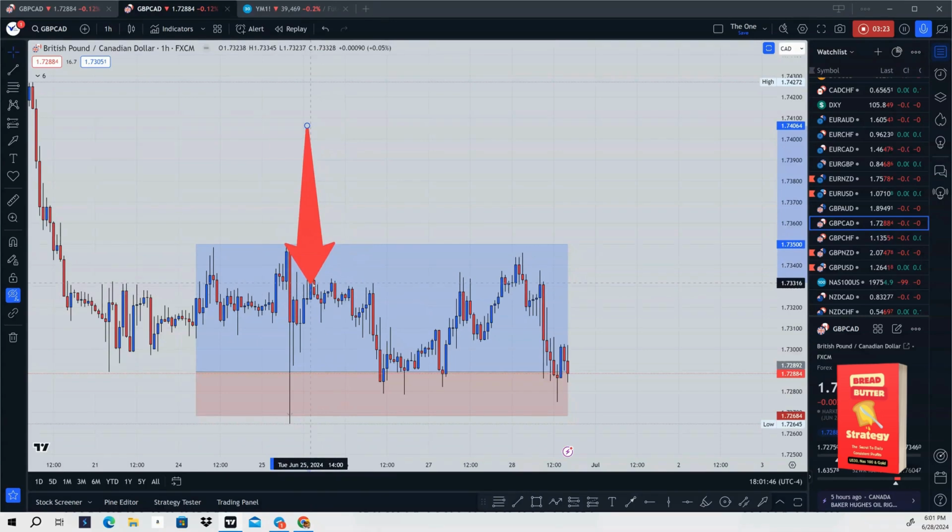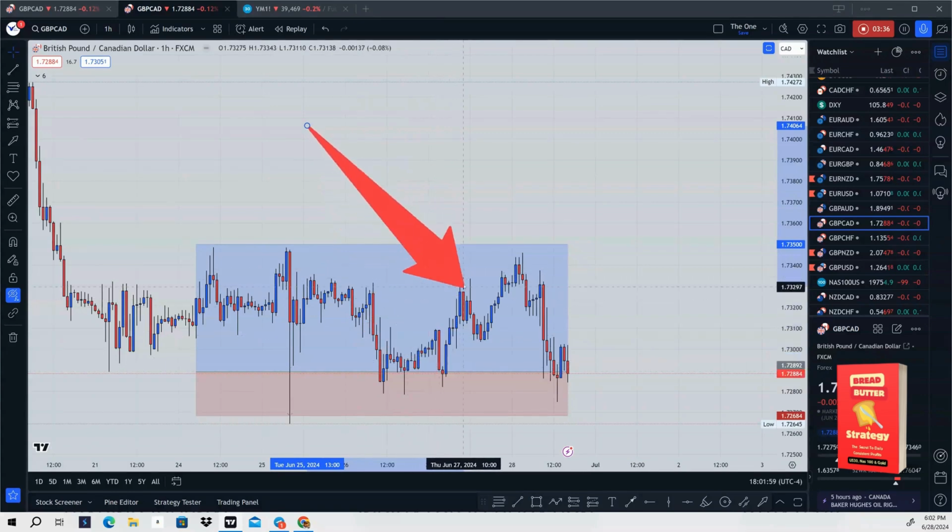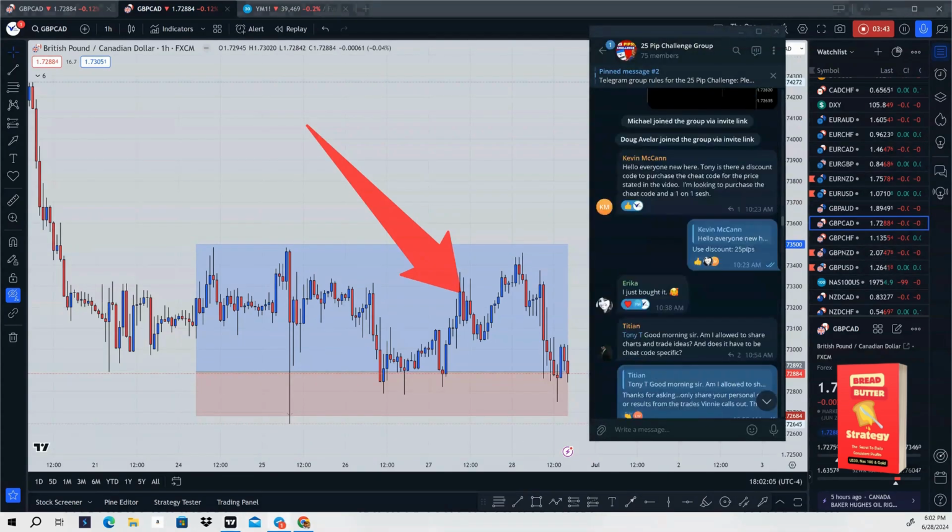So price eventually did come back up, but it didn't come up and hit TP. It actually came back down and consolidated. So I added some more positions. And when price finally got up here, I took profit. Let's move on.